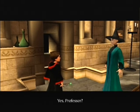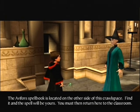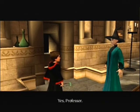Yes, Professor? The Avifors spellbook is located on the other side of this crawl space. Find it, and the spell will be yours. You must then return here to the classroom. Yes, Professor. Do all the other students have to go through this too?